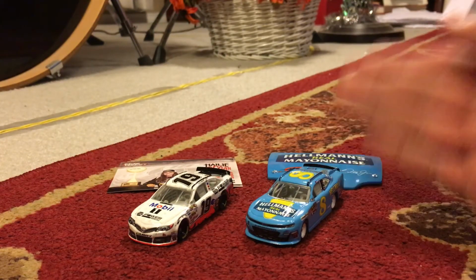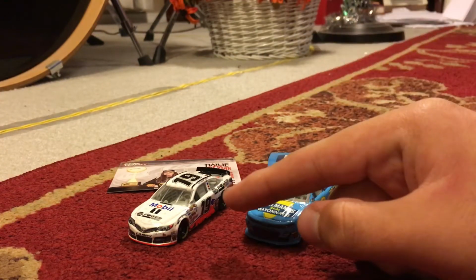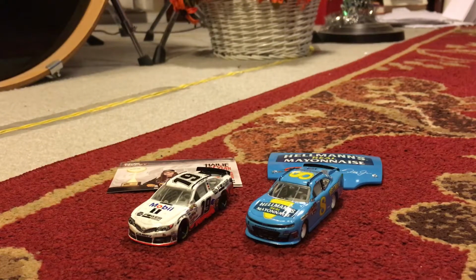car from the Gold Series version. And I'm most likely going to have to get the Haley Deegan win off of a scalper or something like that. But hey, I need to do that.